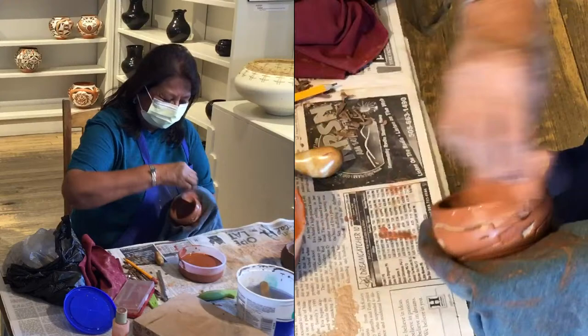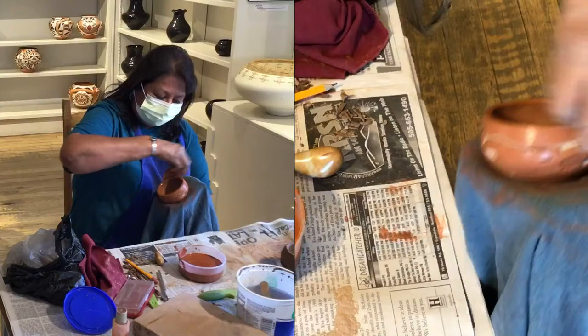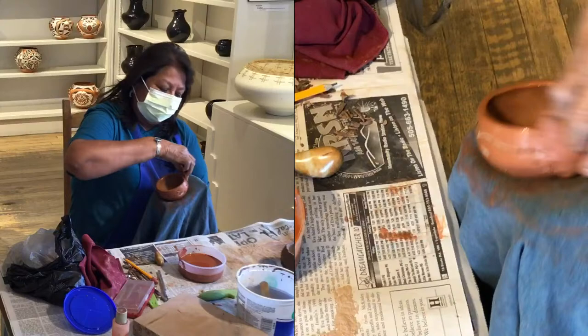Now, do you buy the X-Acto blades by the gross? Yes. Or if I can't afford it that way, then I buy them in separate little packages, which costs more. But I usually buy a lot. That way, I don't run out. Okay, I'm going to polish this.